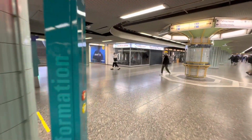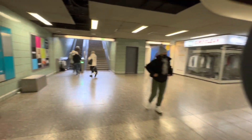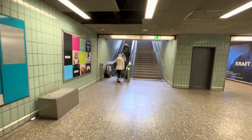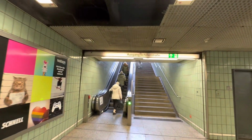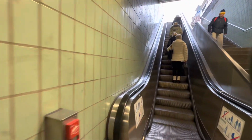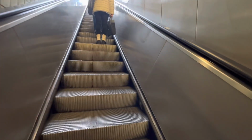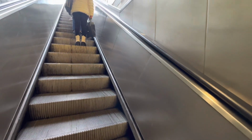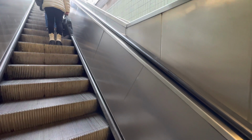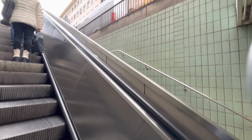There's multiple exits here. It doesn't matter which one you go out. They all come out on the street. This one comes out on Schillerstrasse. There's a farmer's market up there today. So that's always nice to come outside of this underground into a farmer's market. Well, there's flowers and vegetables and fruit and cheese. It's down here.